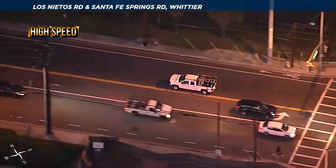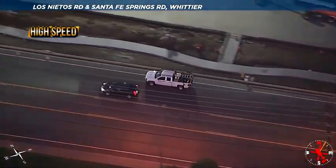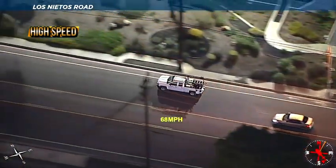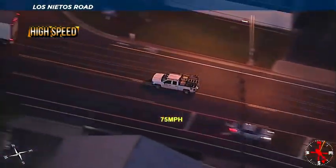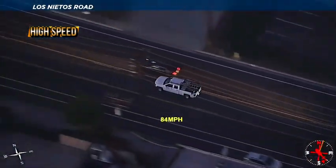Some cross traffic there through the red light at Santa Fe Springs Road, now well into Santa Fe Springs, as he continues northbound here. Only a couple lanes to play with, maybe only one lane, I can't really tell, but he's continuing at a high rate of speed around that FedEx truck at about 70 to 80 miles per hour.